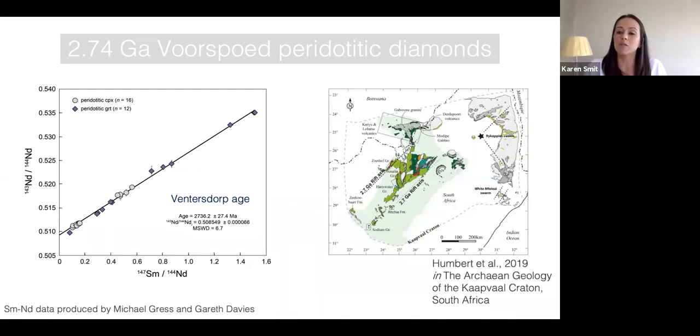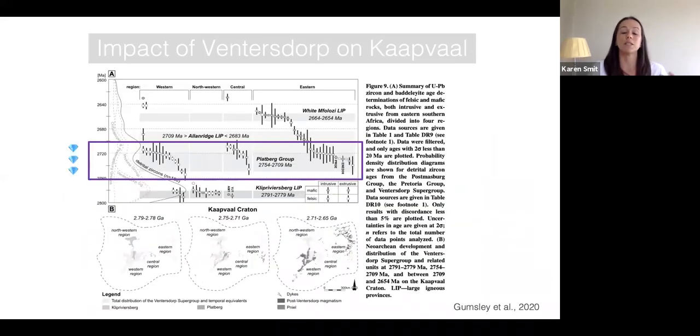Here's a map I took from Humbert et al. 2019 that shows the 2.7 Ga rift axis for the Ventersdorp. They suggest that the rift axis was along here, and that is very near to Finsch, which is here in the Free State. So once again, this shows how the diamond ages correlate with other ages that have been determined in the crust and also in the mantle.